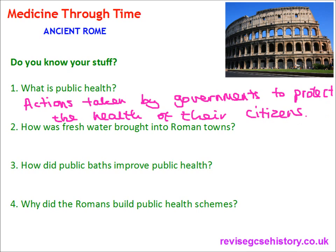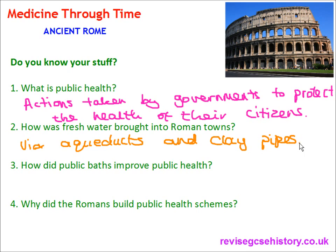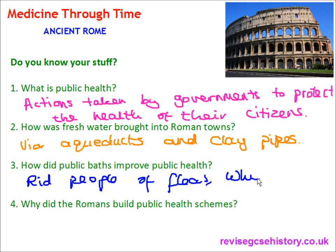How was fresh water brought into Roman towns? Via aqueducts and clay pipes. And how did public baths help to improve public health? They rid people of fleas, which spread disease. Fleas spread disease.